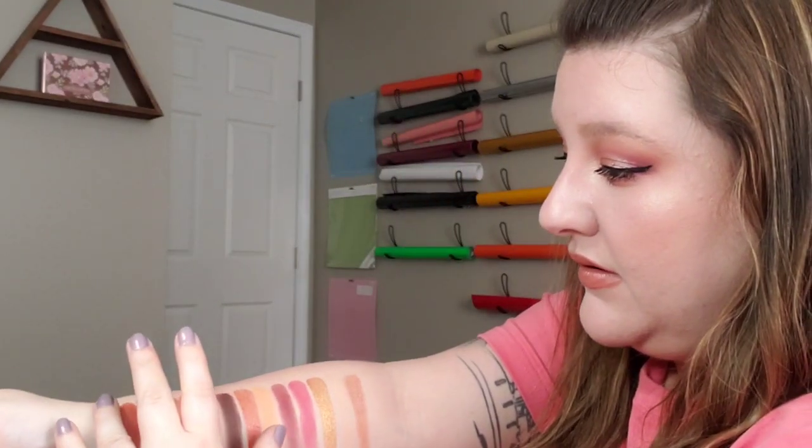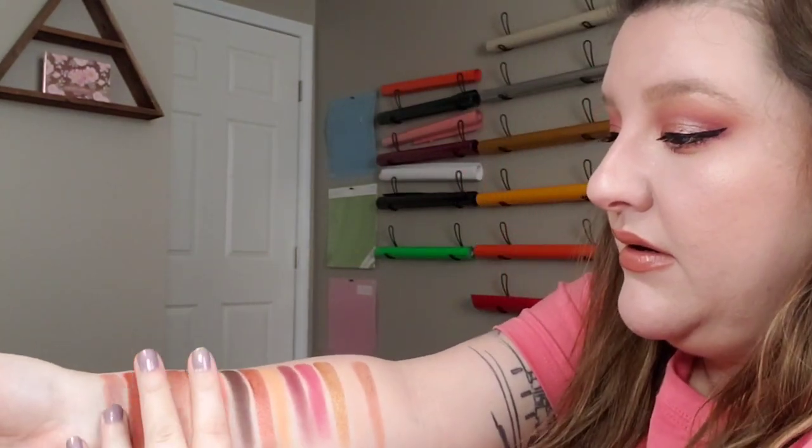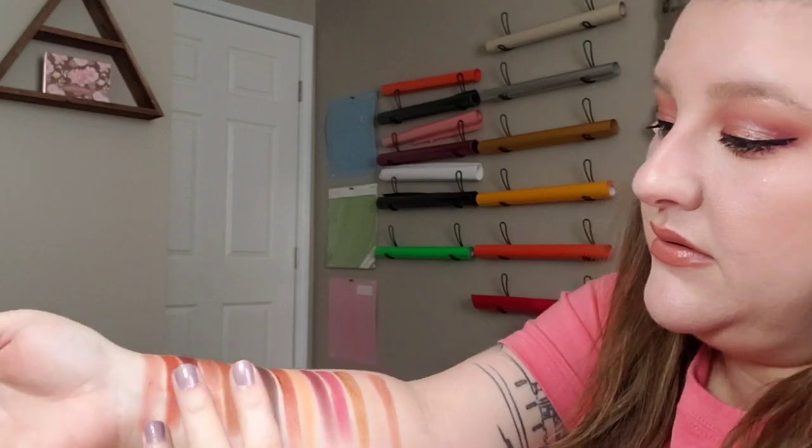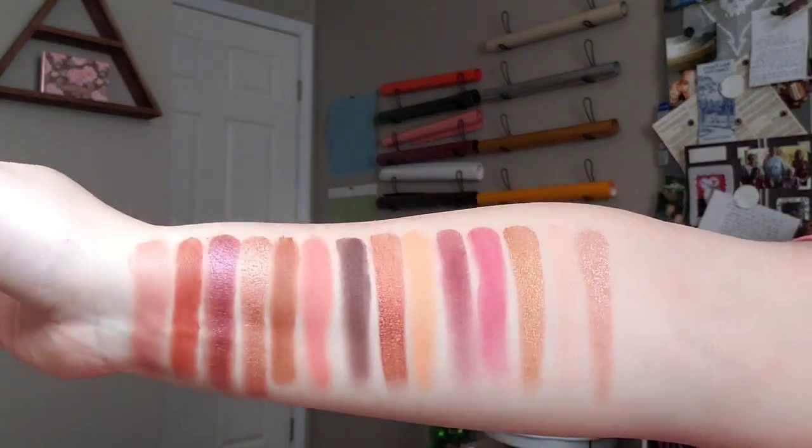The last color in the palette is Cor-De-Rosa. And this is like a mauve color. A pinky mauve. There's that. Ooh. And it had the cutest rose impression in it, which I've now destroyed, because that's how I roll. But it was really pretty. Get a little closer so you can see them all.